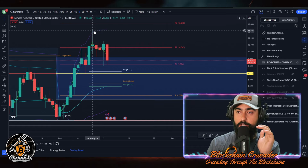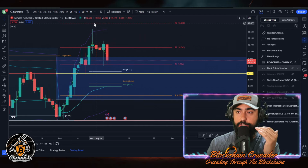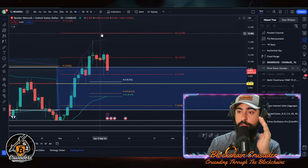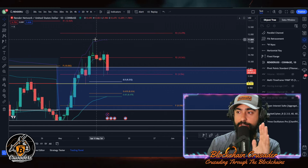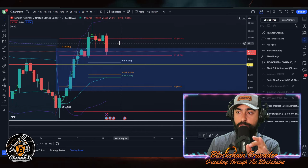And now we start to top out, hit this purple line, this outer band of the VWAP, got rejected, heading towards the resistance 3 of the monthly pivot. The third resistance of $12, we didn't quite reach it. We went as high as $11.66. Now we've come back down. We lost resistance 2, which was $10.54.